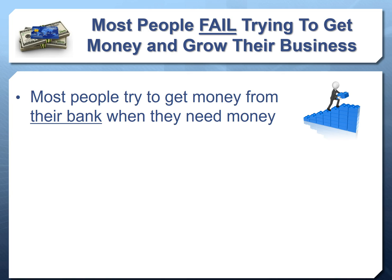Over 98% of business financing now comes from what are known as alternative lenders, and today we're going to map that out. We're going to map out how there's not actually a problem getting money. There's a ton of money available for business owners. The key is to know where to go to get the money, and we're going to decode that today.